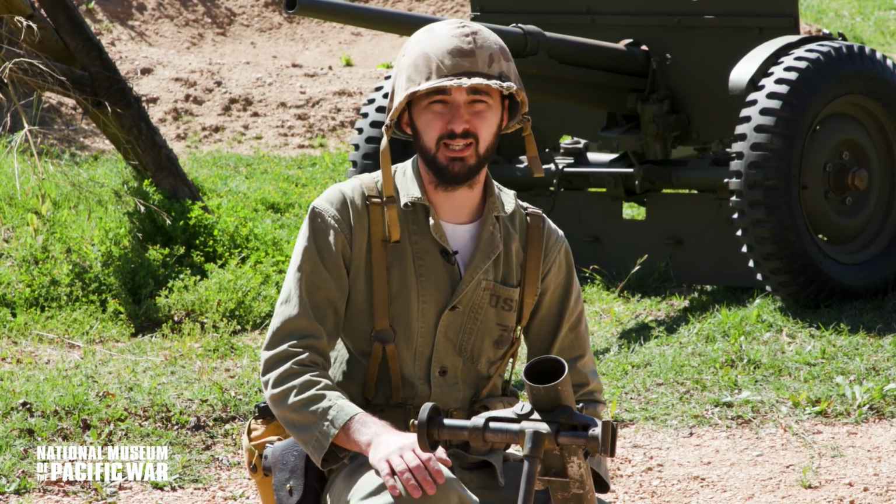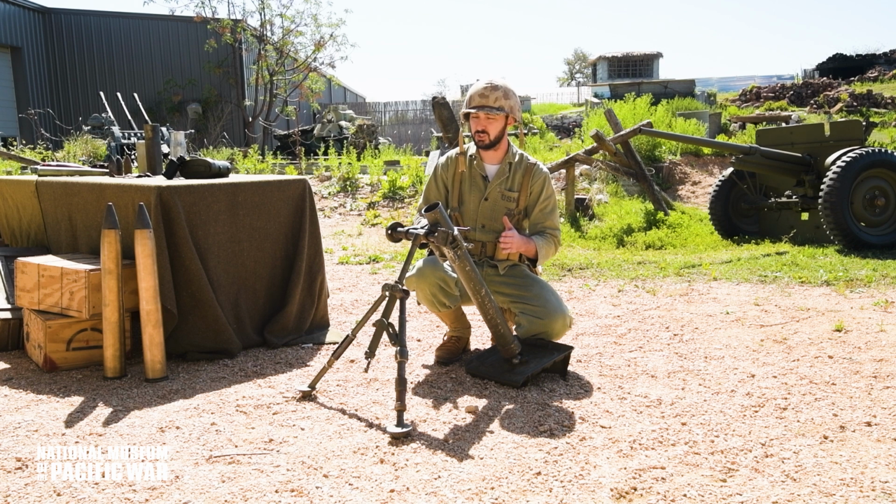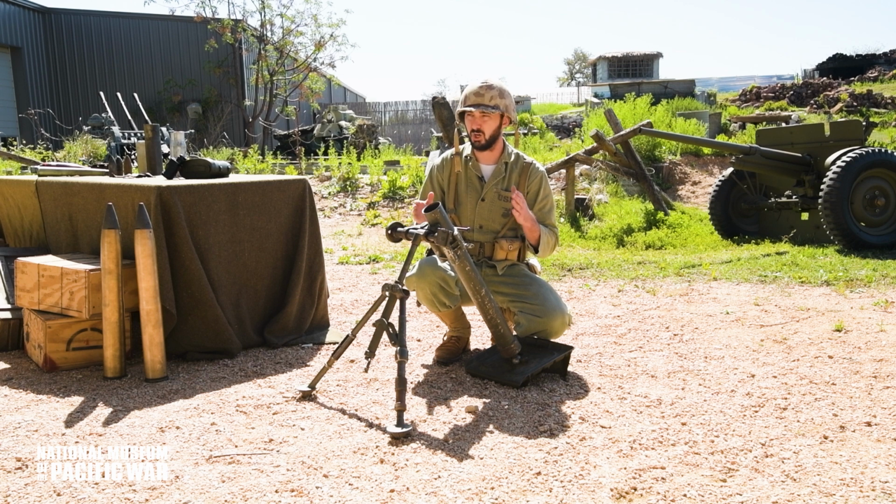Each of those rounds, when they hit the ground, would explode into a 17-yard circle of flying white-hot pieces of shrapnel. You can imagine the devastation that just 4 mortar crews could wreak on a Japanese position in 5 minutes. They could put hundreds of shells on top of the enemy.